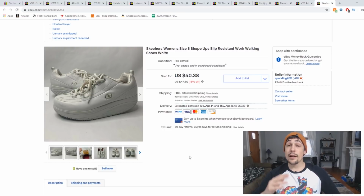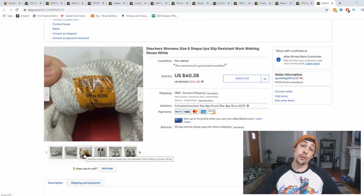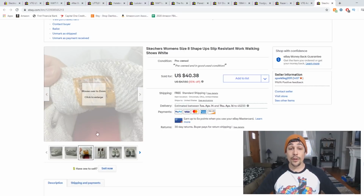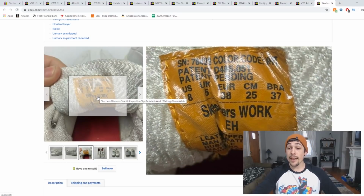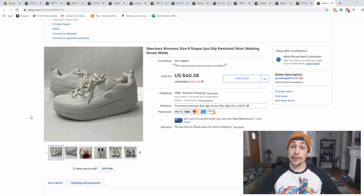There are certain pairs that actually sell for a higher value than other ones do. This one was a slip resistant pair, and they ended up selling for $40.38. These ones were in pretty good condition, which is something you want to look for with Shapeups. People like the ones that are going to last them for a while, and when you're looking at Shapeups, if you can find the ones that say for work or something of that nature, those are the higher end models that sell for a little bit higher of a price.